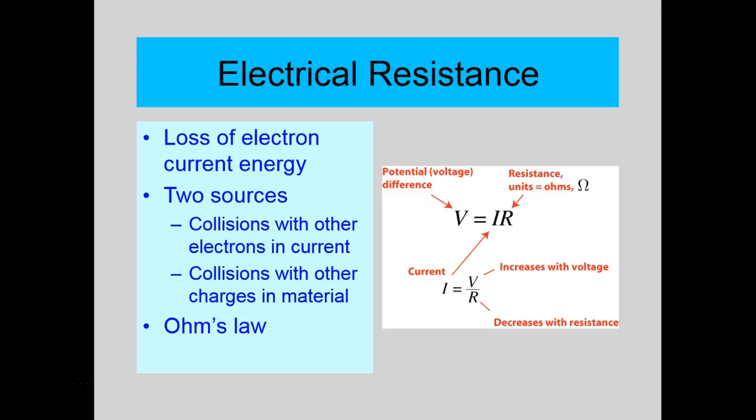What is energy per unit charge? Anyone remember what that is? Energy per unit charge. Voltage, exactly. Potential difference is energy per unit charge. So if they've lost some energy, they dropped in voltage. Not much, but a little bit.